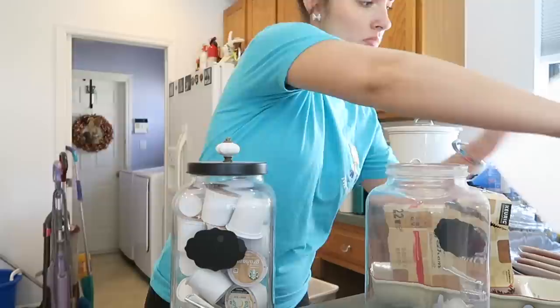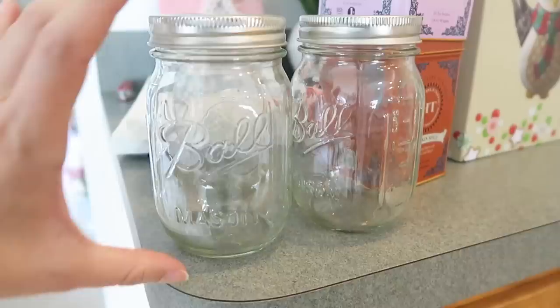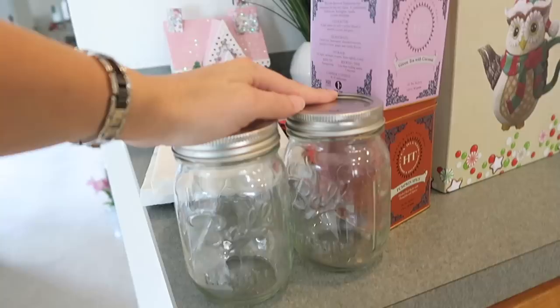Jars, they're little babies. So this is kind of like, oh, it's got a crack in it. These are kind of like what I'm looking for to store foods in. These are small. I would love bigger ones for noodles and chips and everything like that. But this is a start. This will do. Yay. I'll figure out what to put in there soon. I have three of those.